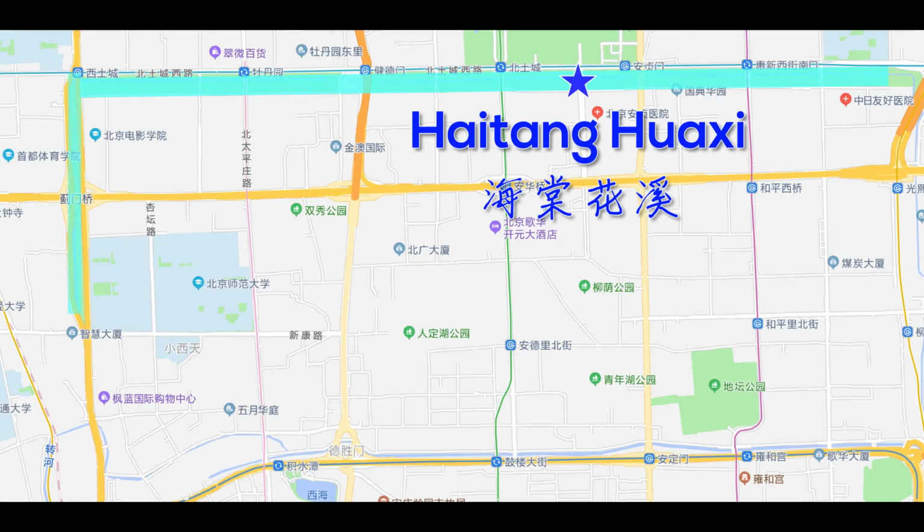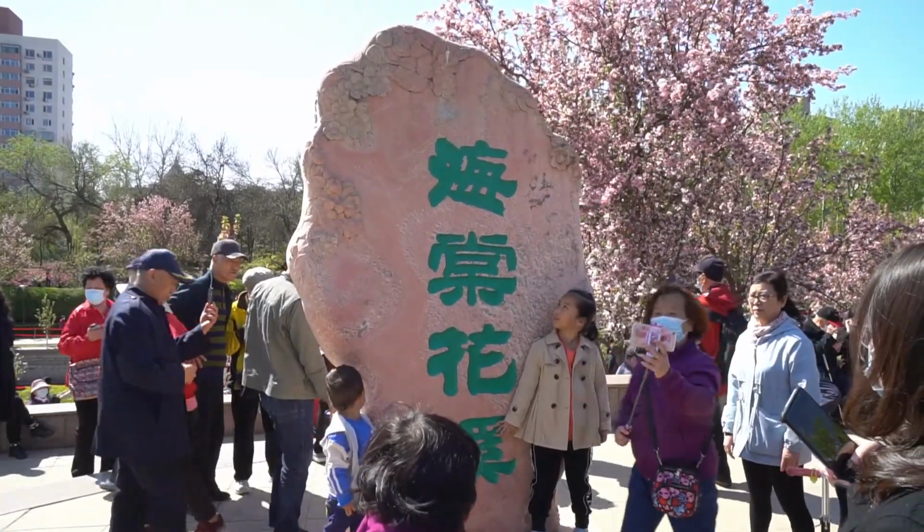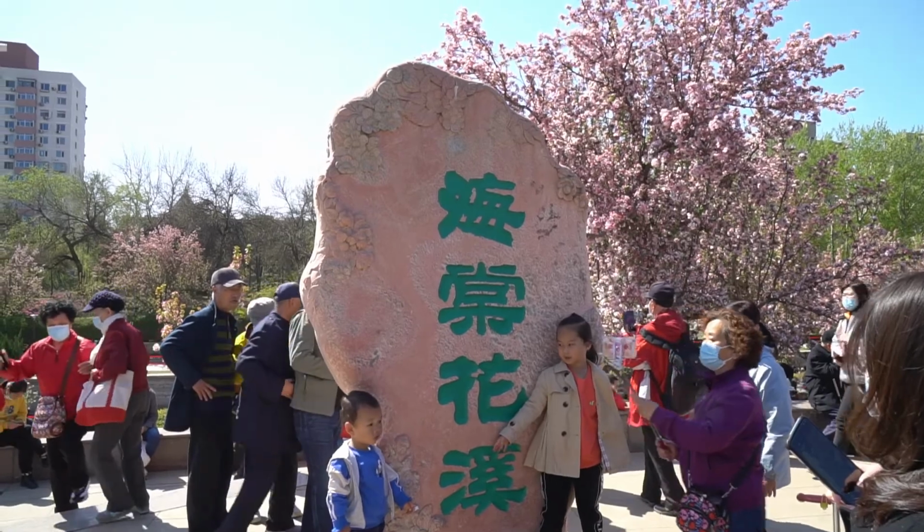As for Haitang Huashi, begonia trees are planted in this region. And you can enjoy begonia blossoms in spring.